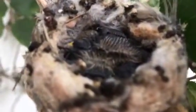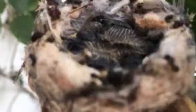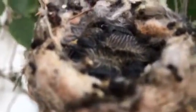Mommy and Daddy are out looking for food. Let's see if this focus comes in so that you can see the little wing is there, and I've got my finger in it. But their little hearts are just pounding in their sleep. They can't even see me. That's how much they've grown in the past couple of days.